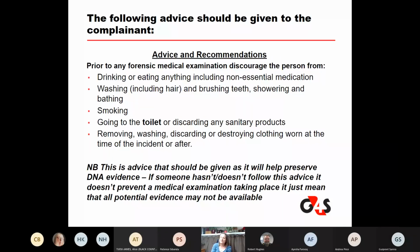So the following advice should be given to the complainant. If somebody comes to you and says, I've been raped, this is what you're going to have a chat with them about. Prior to forensic medical examination, discourage the person from eating or drinking anything, including non-essential medication. Discourage them from washing, including their hair, brushing their teeth, showering and bathing. Now, if somebody is absolutely desperate to have a shower and they are distressed about needing to shower, let them shower, but ask them not to douche.